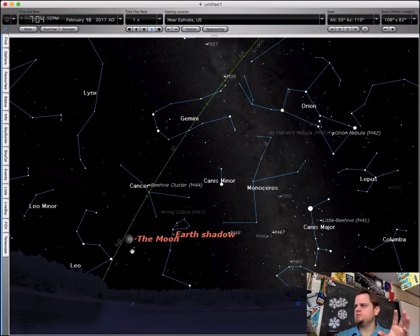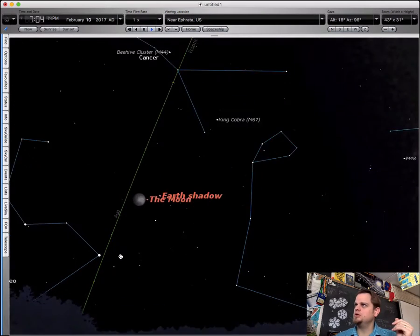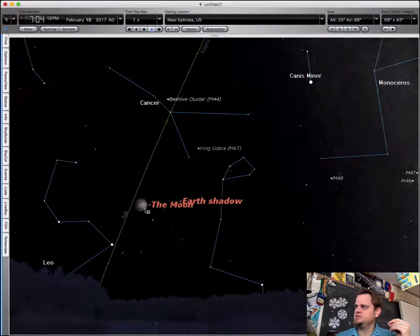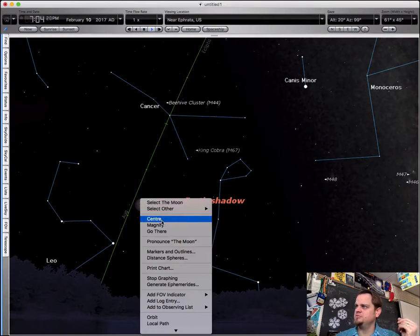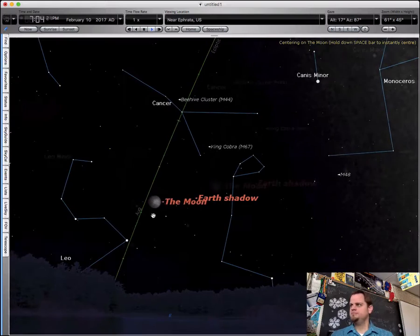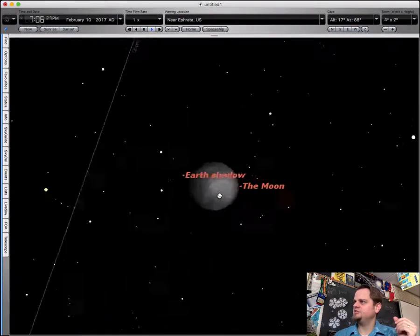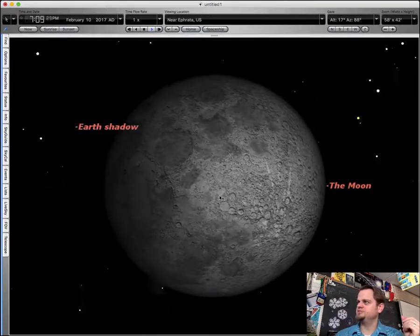You probably won't notice anything until 7 to 8:30 p.m. So luckily the moon is up at that point. Okay, in fact, let me center on the moon. So the moon should be coming up at that point. And let's zoom in closer first.